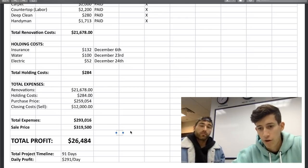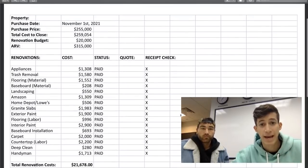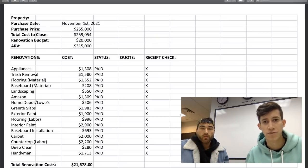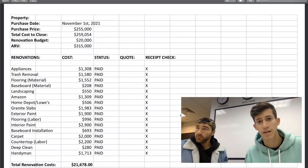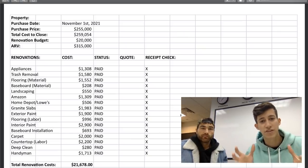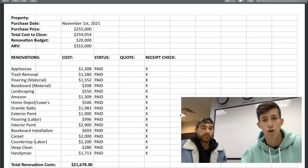So now I personally wanted to show you the after, right? So one of the first things that some of you guys might ask if you don't understand what a wholesaler is, he was talking about it being double wholesale. The wholesale means that it's normally an off-market listing that they were able to arrange this contract that the seller was willing to sell this house for a set dollar amount.